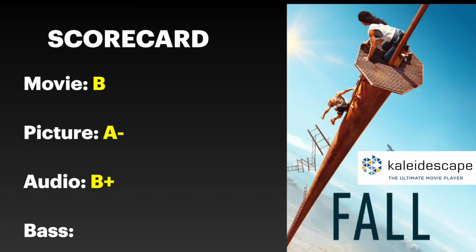Both the Blu-ray disc and the 4K HDR version of the film come with a lossless DTS-HD MA 5.1 surround sound experience. This is a movie that really just kind of engulfs the room with the sound of wind whipping around and things like that. It's not going to blow your system up and have you on the floor going, wow, this is incredible, but it does enough to get the job done and really isolate you on this giant tower that most of the movie takes place on.